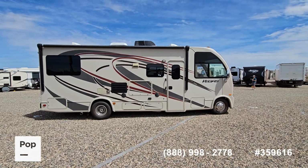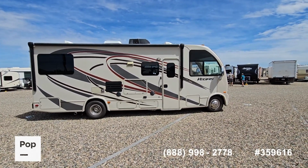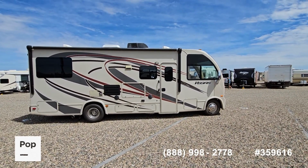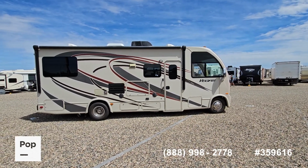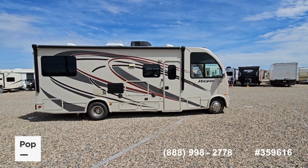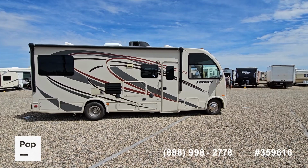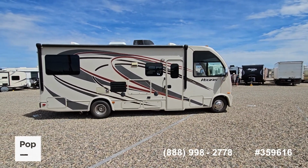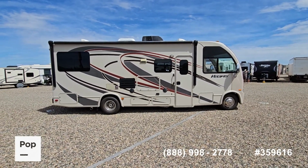It also has 16-inch wheels, which makes tire replacement a lot less expensive. It brings you closer to the ground so you don't have to climb in and out as much. Now, this one also features a couple of other things, including the solar. In addition to the solar, it has vent covers, and if you forget to close a vent, you don't need to worry if it rains. It also protects your vents and the mechanism from harsh sun and weather.